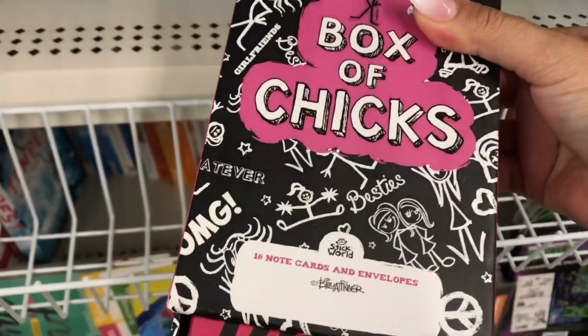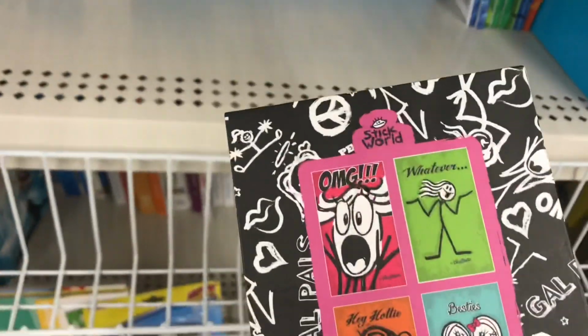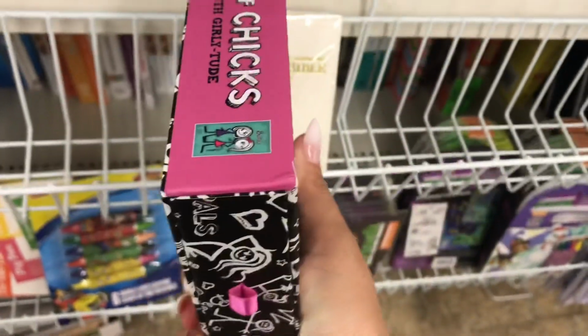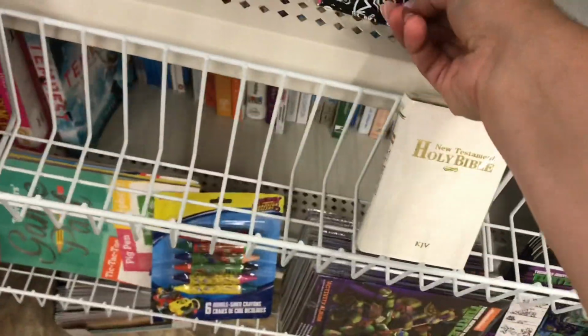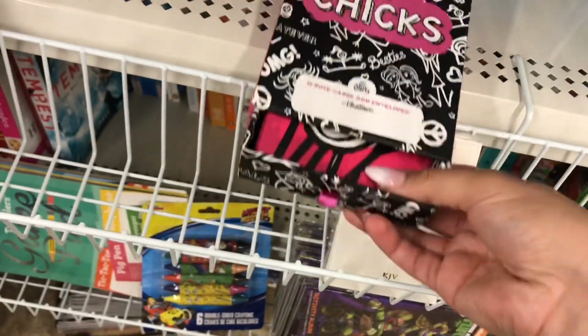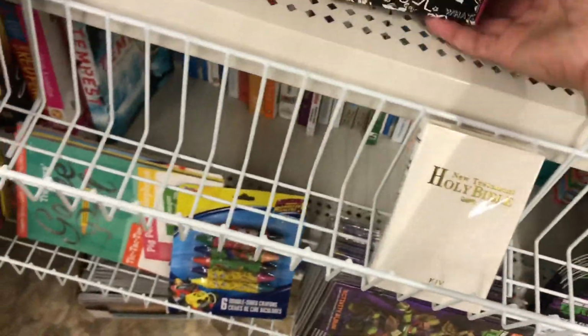These look like a cute little box of cards. And there's quite the collection in here. Some days I just wish I had two hands free for filming. It's so hard to do things with one hand. I can't get into here, so I'm just going to close this up.